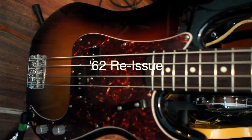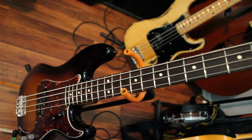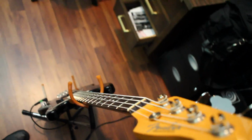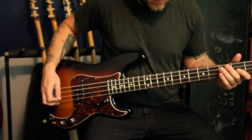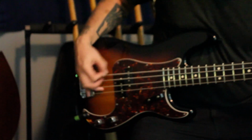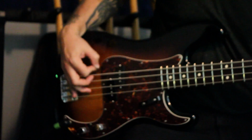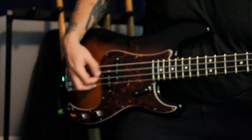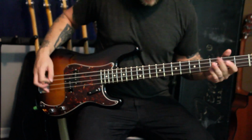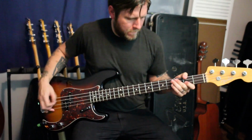Alright, this is my 62 Reissue P Bass. As you notice, Sunburst. Once again, I know it's getting boring with the color, but you like what you like. The funny story about this, besides this just being an amazing bass, sounds great, plays great, is the fact I was looking around at all my basses and realized that I really just have a bunch of maple fretboards and I don't have any rosewood. So I picked this up, and this thing's an amazing bass. No real stories with it because it's so pristine. I'm scared to take it on tour or do anything with it except record. So, 62 Reissue, very nice bass.